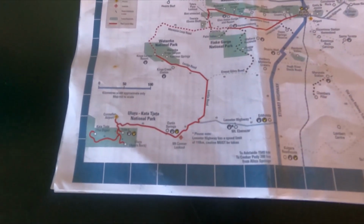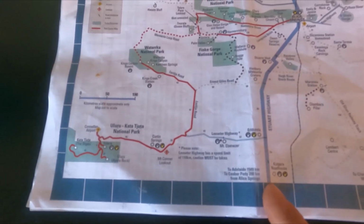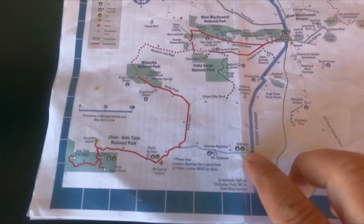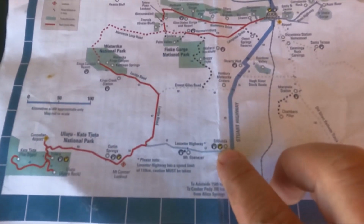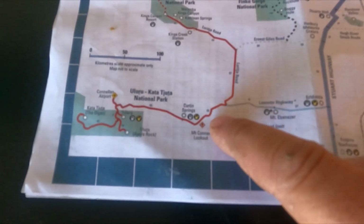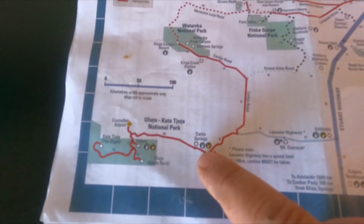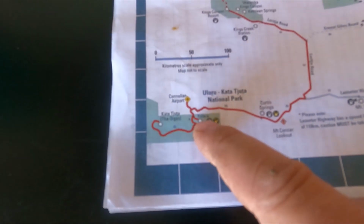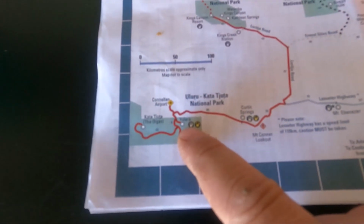So in this episode, we've come from Coober Pedy. We come up to this roadhouse at Erldunda, turn off there, get some fuel, and then we head along this road here. We spend a couple of nights here at Curtin Springs, and then we make our way to Uluru campground, and then basically we base ourselves there for about 3 nights, I think.